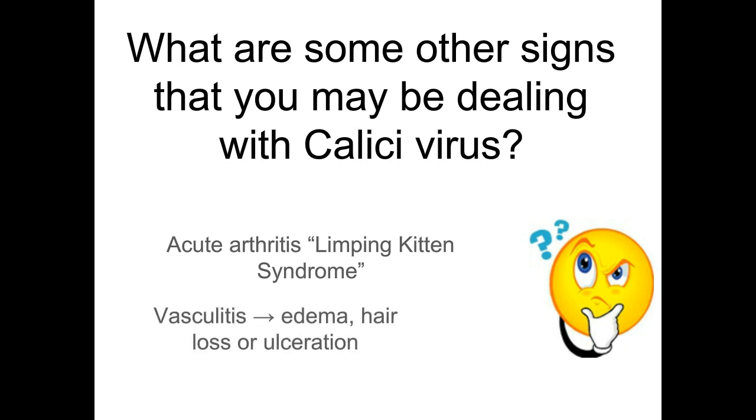Vasculitis is when the cells around the blood vessels are damaged or inflamed, and that allows fluid to come out from the blood into the area, into the skin and everything, so that causes edema. It can also cause damage to the hair, which will result in hair loss and ulceration of the skin. So if you see random skin lesions on these kittens, you see limping, and you see the ocular and nasal discharge and the sneezing, or you may not even see the ocular and the respiratory signs, you might just see these random ulcers and skin lesions and limping, you have to keep calici on your radar.